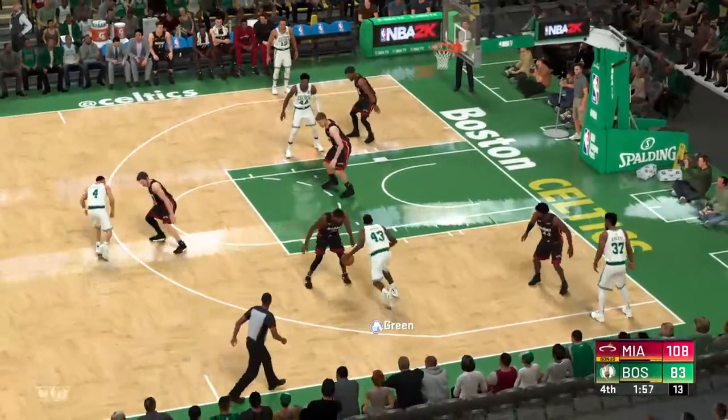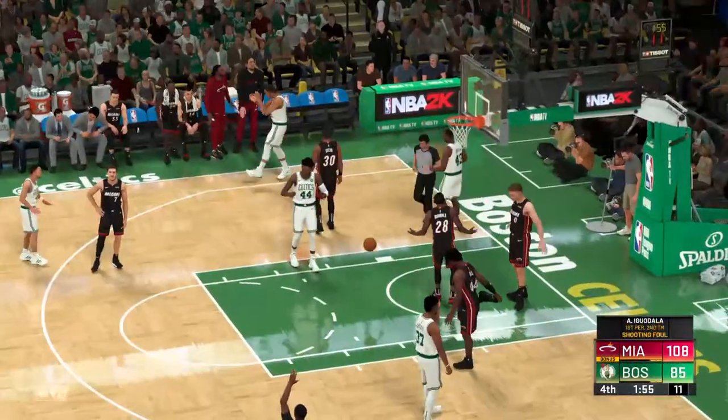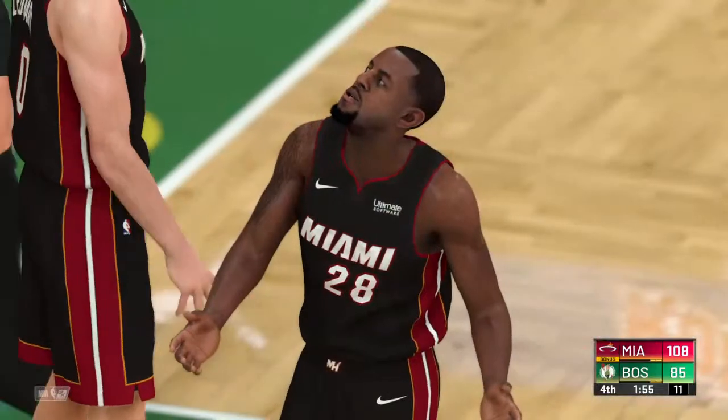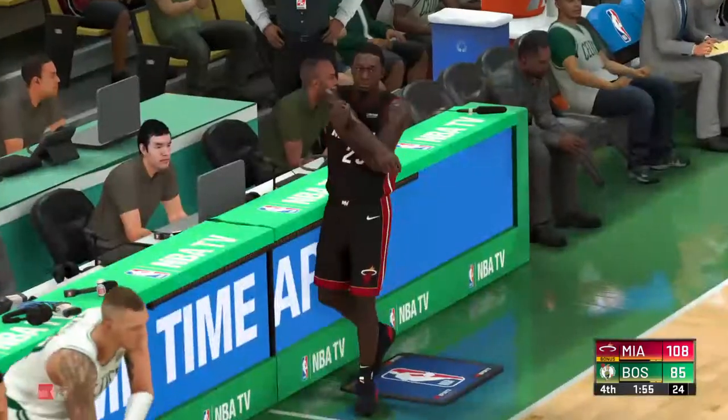Here's Green. A floater. Whistle blows. Basket is good. So a chance here for a 3-point play. Well, that's a nice play. You've got to read the situation and go to your floater game when necessary.